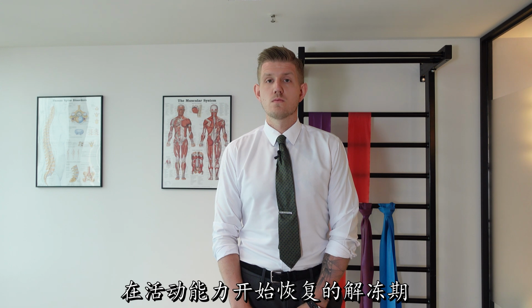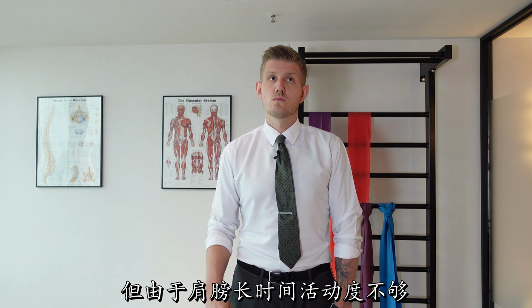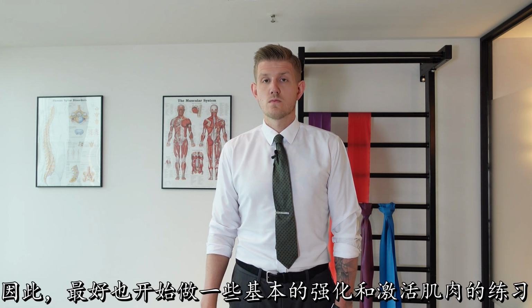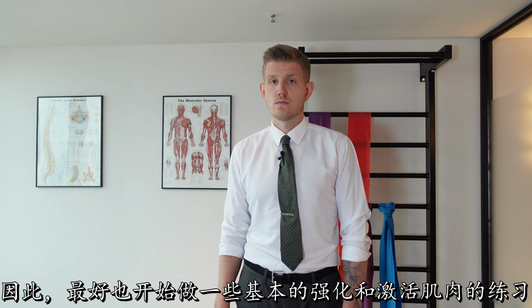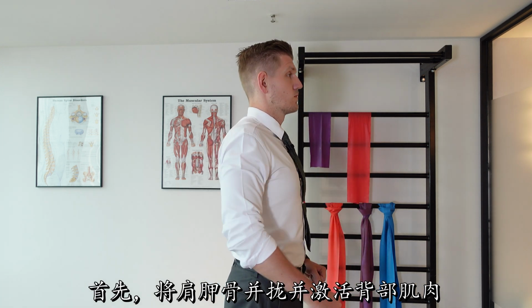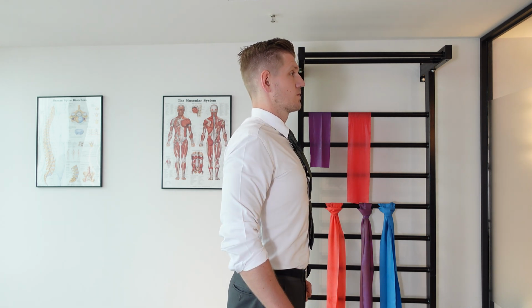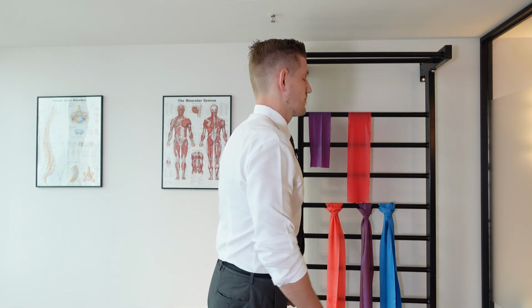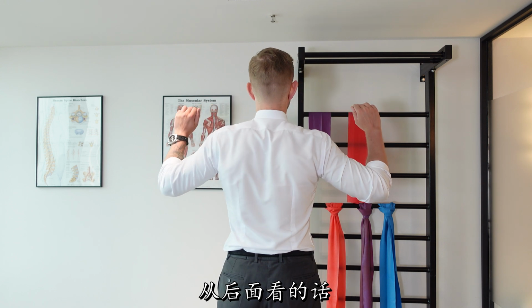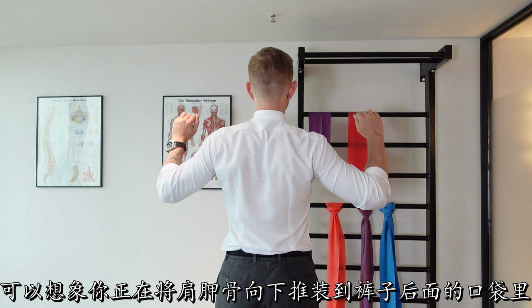During the thawing stage, when mobility is starting to come back, but due to the shoulders being inactive for such a long time, the muscles usually become weaker. So it's a good idea to also start with some basic strengthening and muscle activation exercises. Firstly, push your shoulder blades together and activate the back muscles. If we look from behind, you can almost imagine that you're pushing your shoulder blades down into your back pockets.